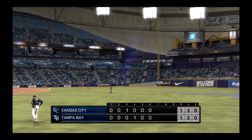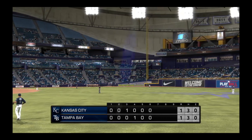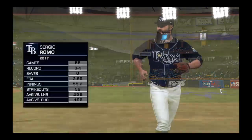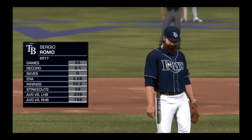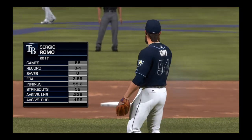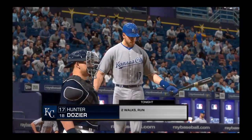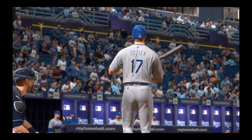Back here at Tropicana Field in St. Pete. All square at one as we get set to start the seventh. But before we do, let's take a look at the game summary to this point. Sergio Romo is on to pitch from the bullpen now to start inning number seven. Number 54, Sergio Romo. And that brings in Hunter Dozier. First baseman number 17, Hunter Dozier.